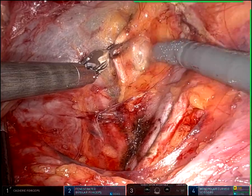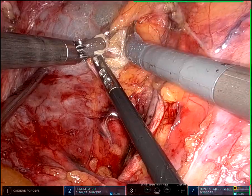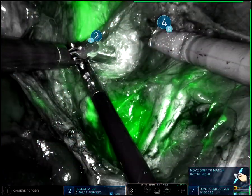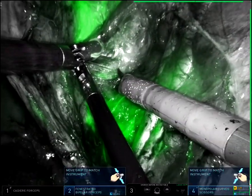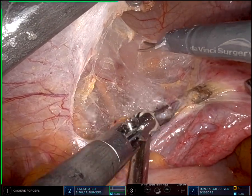Now I am coming to the right side of the obturator fossa, just to make sure there is no other sentinel node track and that I am not missing the first sentinel node. Here we can see there is no track going inside the obturator fossa on the right side. Now coming to the left side.